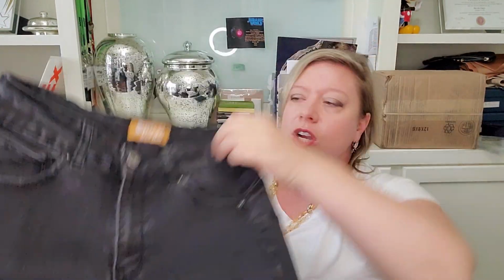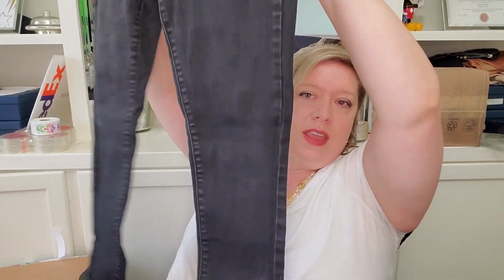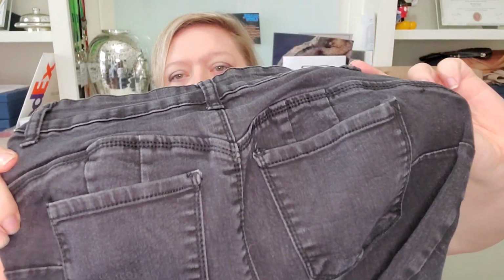Next, ooh, I don't know this brand. Okay, we've got a black jean here. This says Butt, spelled B-U-T-T, I love you, Wax jean. I don't know, I'm going to have to look that one up. I'm not familiar with that one. Anyways, they're a black jean. There is some wear that you can see on the coloring of the jean. But look how cute the butt is. So I'll have to look those up.